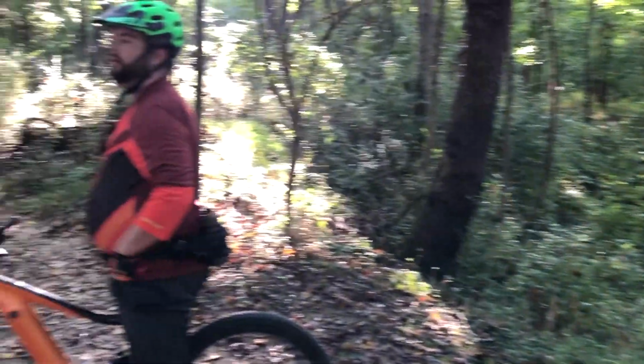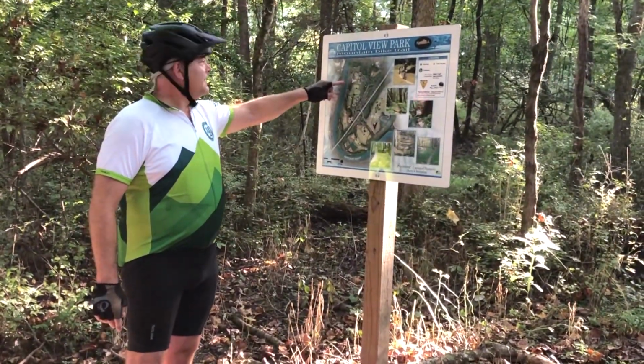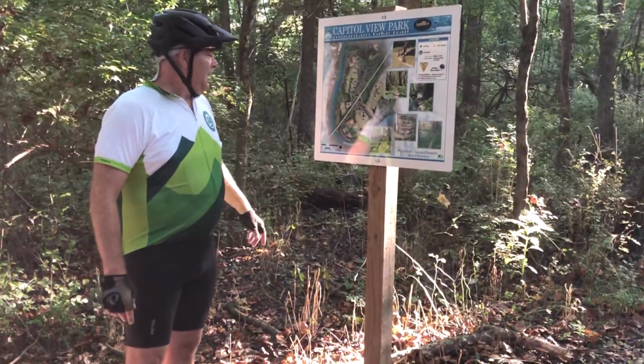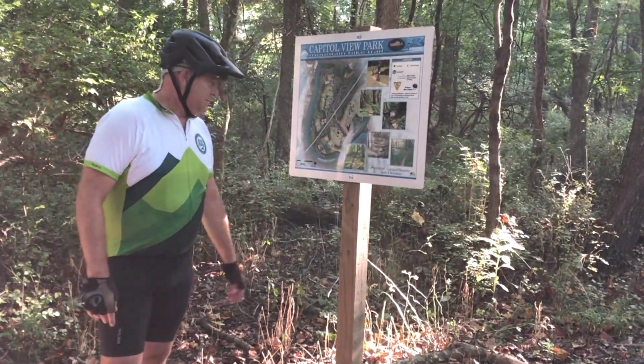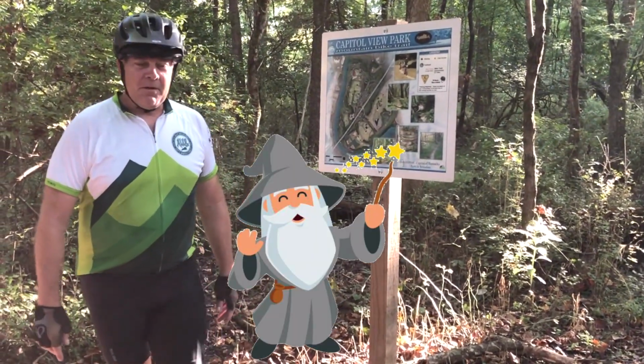So years ago, Kimba and the Frankfort Parks Department thought it was a good idea to put some You Are Here maps. So this is an example of one of them. Was put in by Harry, our trail wizard here at Capitol View Park.